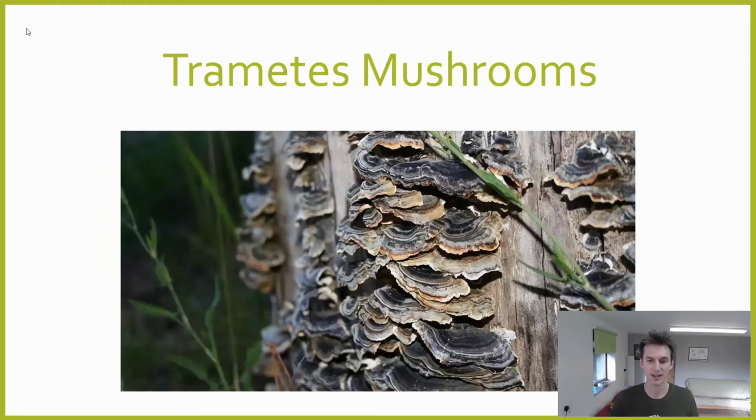Next up we have the Trametes mushrooms, also sometimes called turkey tail because it looks a bit like the tail of a turkey. This is a very common mushroom that you'll almost certainly come across in the wild if you go for a good number of walks in woodlands in the northern temperate hemisphere. It's a beautiful mushroom. It has this kind of zonation of colour all around it and is very plentiful as well. There's an extract which originates from this mushroom used in the treatment of cancer in Japan, and it seems to have a very strong anti-cancer effect as well as an immune system boosting effect.